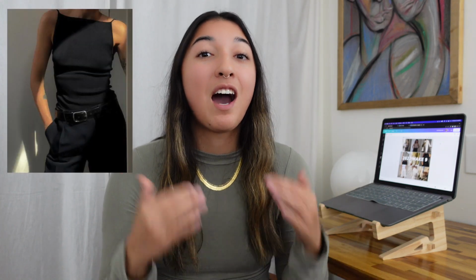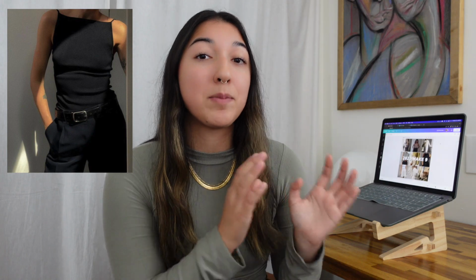Okay, now on to the last top, and that's going to be a semi-fitted, high square neck top. Again, this style is already a proof of concept in my wardrobe, but adding something with the square neck is just going to be another point of interest for my outfits.